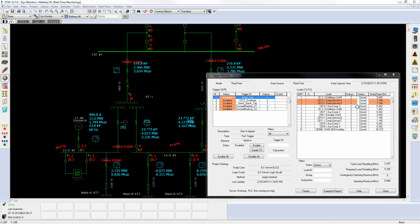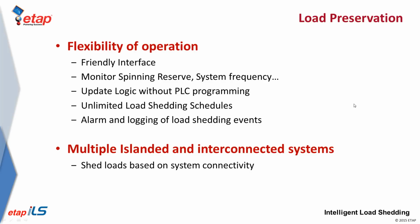It is important to understand that this is done automatically without the need of any programming. Based on the ETAP model, ETAP ILS understands the topology of the system and performs the assignment of subsystems automatically. In an under-frequency system, it is almost impossible to set up network islands. In a PLC-based network, it can take hundreds of conditions to identify islands, even in an industrial network. With ETAP, it's automatic.